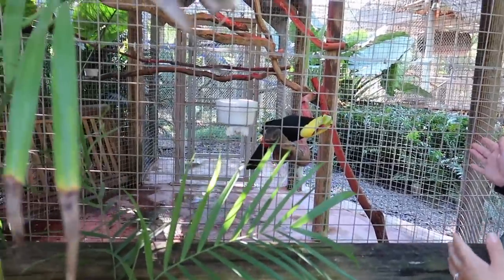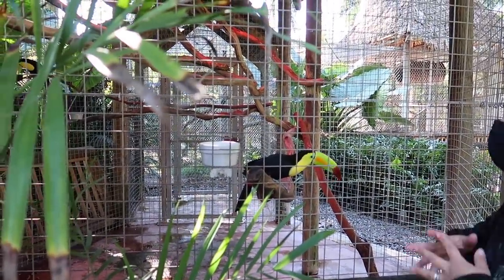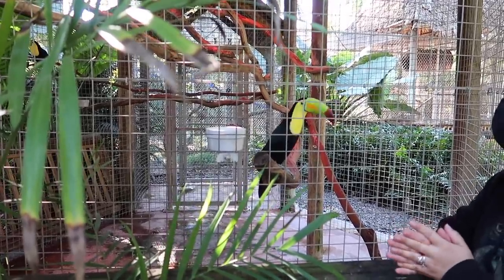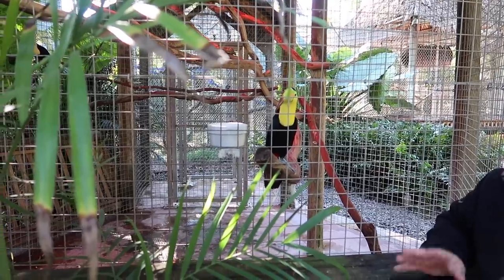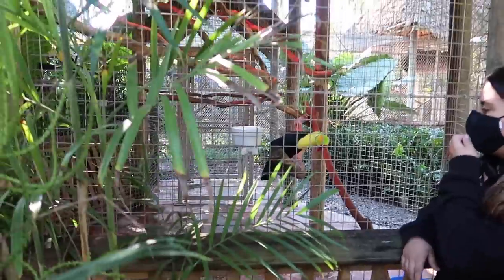What's your favorite animal? We have our cute little toucans. We have two of them in this enclosure, and their names are the Dos Amigos. These guys are native to different parts of South and Central America. They are one out of 36 species of toucans in the world today, and they are full of vibrant colorations as well.